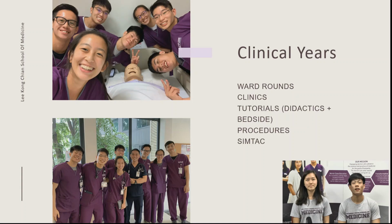We also have tutorials, so they are both didactic and bedside tutorials. If you are curious what a bedside tutorial is, maybe one or two of you seeing this may have been the subject of this. So what happens is that a doctor will bring the team to see a patient, and after obtaining his or her consent, the doctor will go through the condition on the spot with the students, and we'll learn about the condition right there and then.